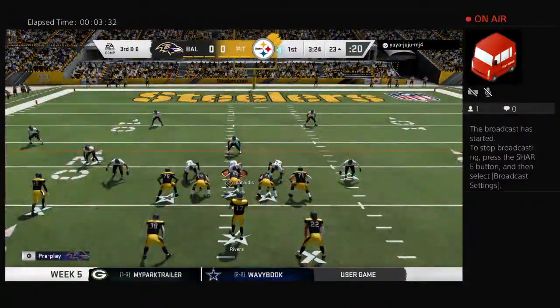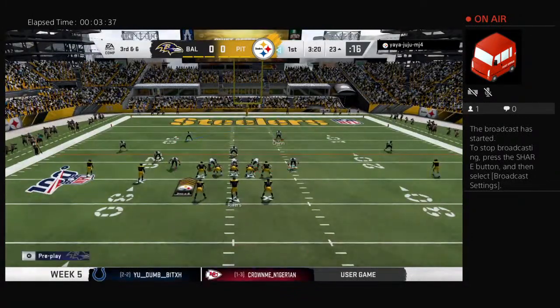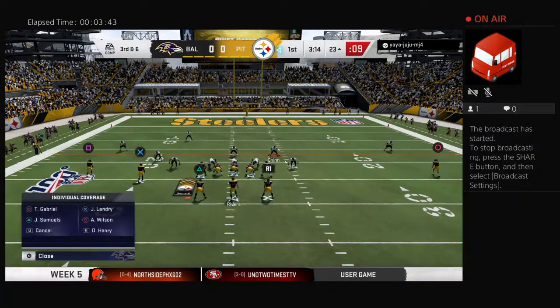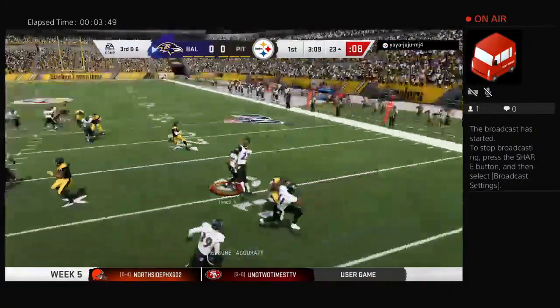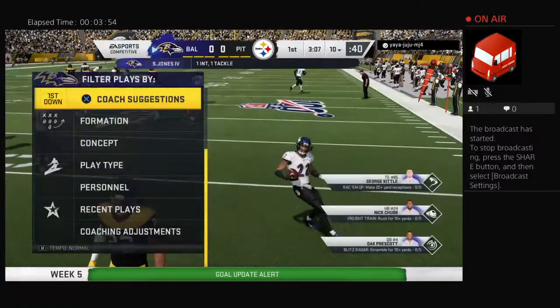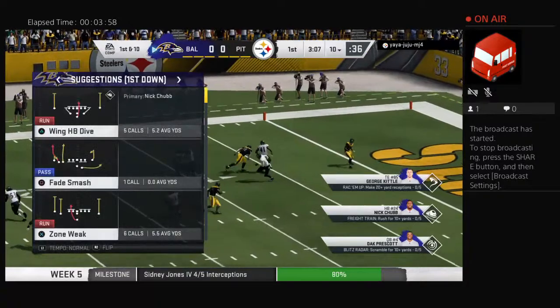The Ravens bring out an extra defensive back here on 3rd. Here we go. 12. Hey, check 24. Watch 24. From the gun, Rivers. Into a double team, and it's intercepted. Picked off by Sidney Jones. And a big turnover there as his guys will get the football back.